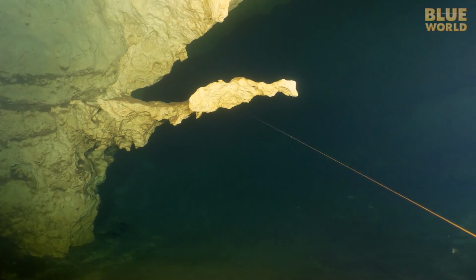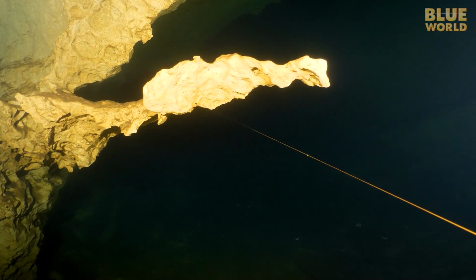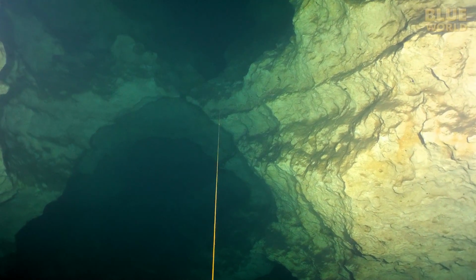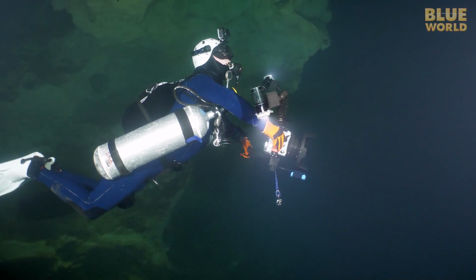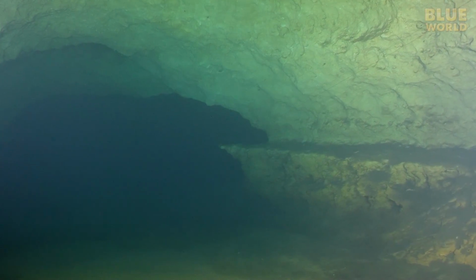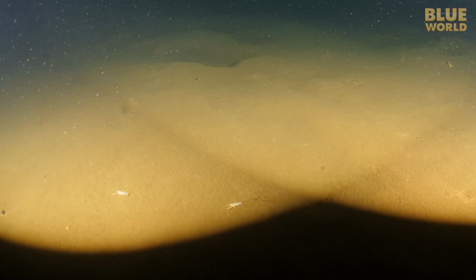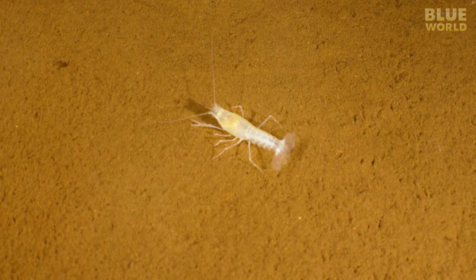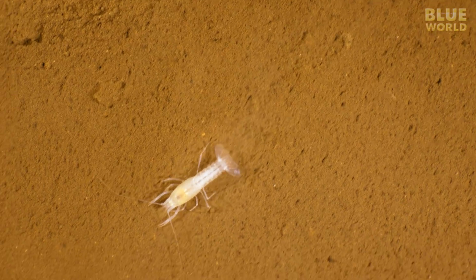The cave is quite murky today, so it's hard to illustrate just how large some of the rooms are. They go on beyond visibility. Much of the floor of this cave consists of extremely fine silt, so we have to be very careful to stay up away from the bottom. This makes filming a cave crayfish really hard. I have to basically float upside down with my feet way up high to film this little guy without kicking up a storm.